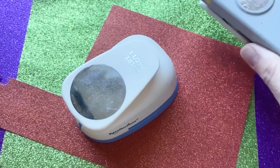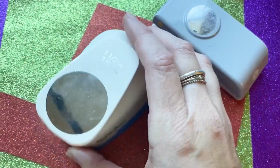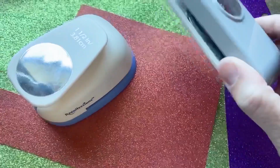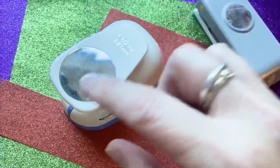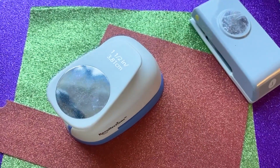I'm going to be using 2 punches today. So I've got this 1-inch one and then a 1.5. And I'm going to be using this one to cut out the backing glitter pieces. And then on the actual coffins, I'll use this one. That way I have a bit of space around the edge here to glue it to the back of my little artist trading coffin.